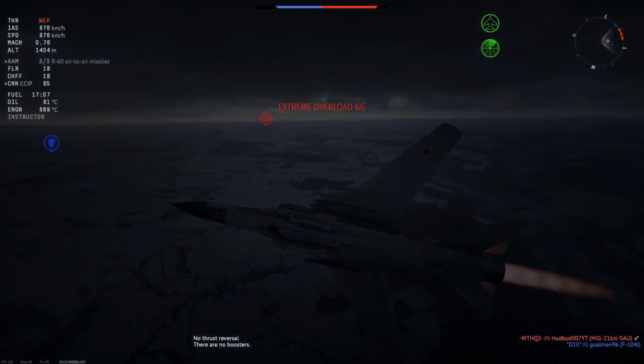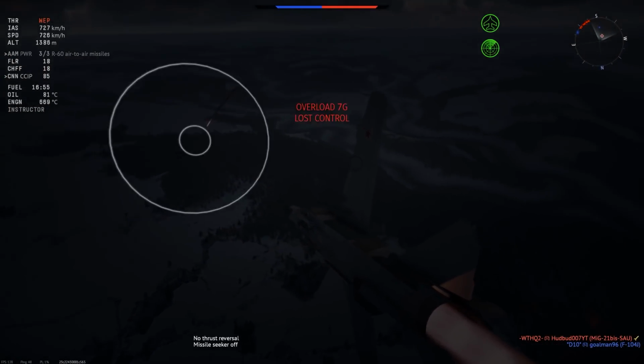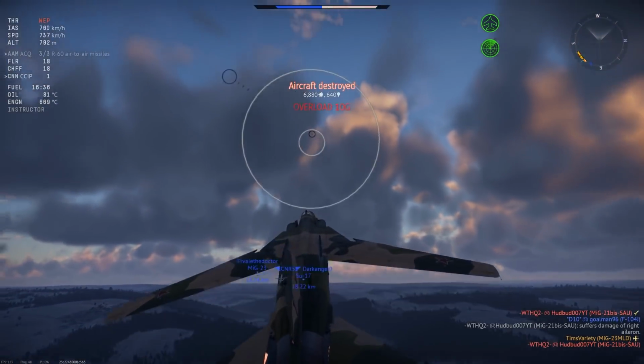The engine performance is also upgraded from the Mig-23M. You can hit Mach 1.12 or higher down on the deck without even noticing. The climb performance is also just crazy.